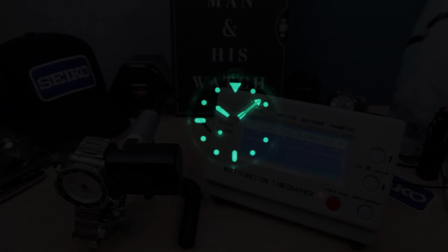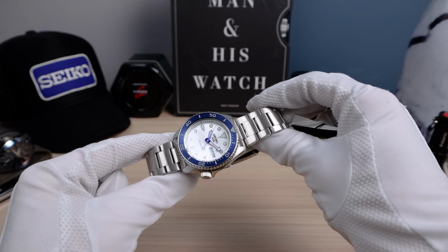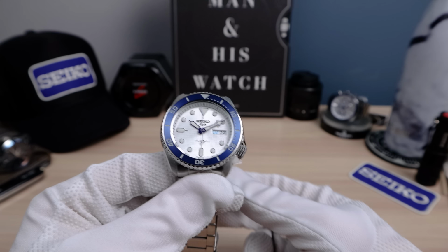Okay, there is the lume shot, and of course, Seiko Lumibrite does not disappoint. Yep, nothing to complain about here. Fantastic lume. Here she is in the low light situation, and look at that legibility, those beautiful blued hands catching the light. What do you guys think of this colorway?